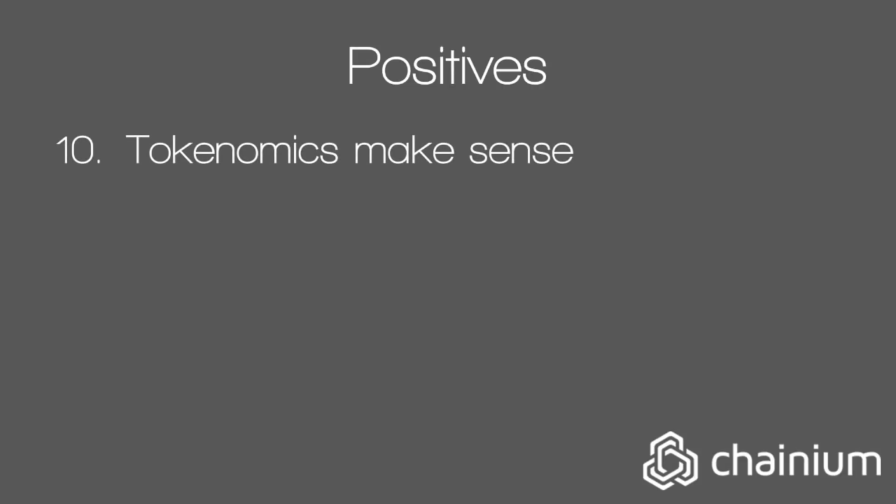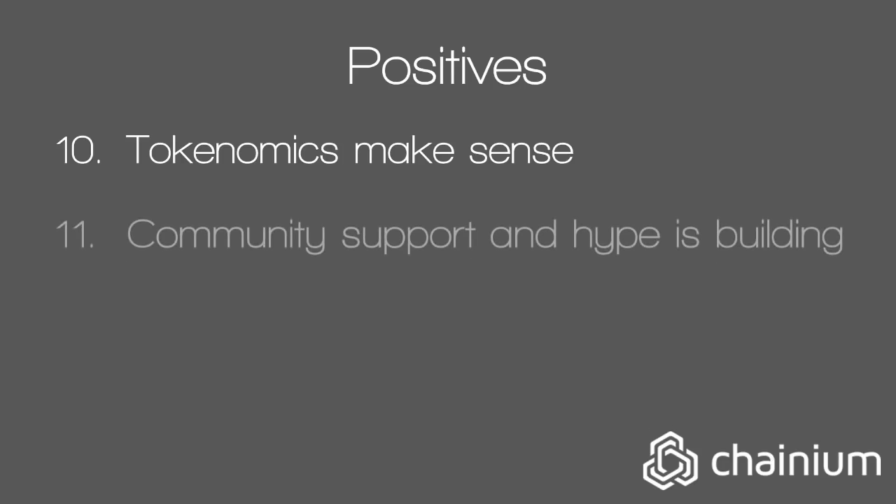So number 10 positive, the tokenomics of this project make perfect sense to me. It's a fairly low total supply, a fairly low circulatory supply when it goes on the exchanges, combined with a low token price of around 14 to 15 cents at current Ethereum prices, then the market cap shouldn't be too high. And the hard cap is low as well at only $8 million for the main sale and $1 million for the pre-sale. So it makes perfect sense to me. It shows that there's potential for growth there when this goes onto the exchanges.